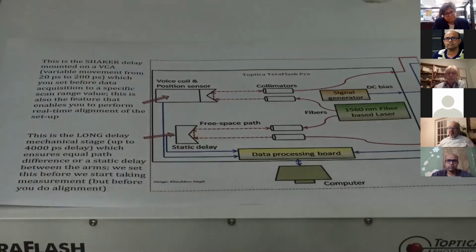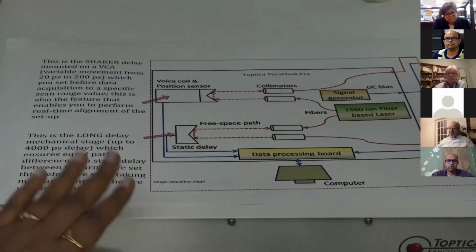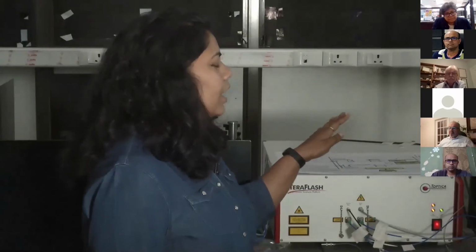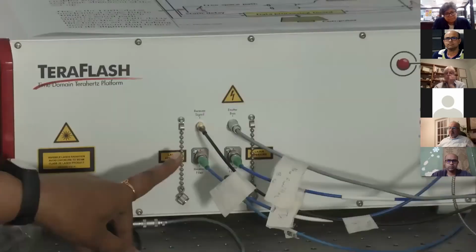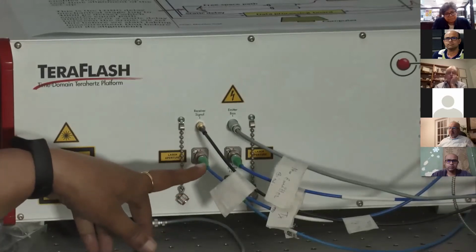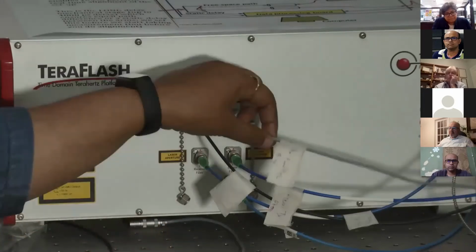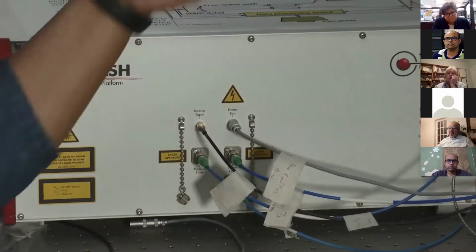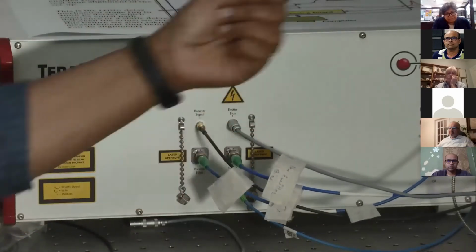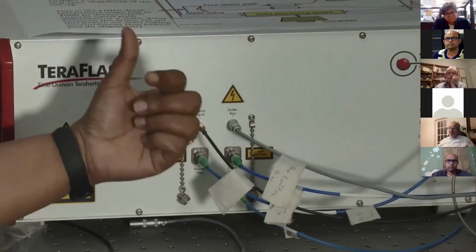So what happens inside this white box is the femtosecond laser pulse produced at this laser is divided into two parts. One goes to the emitter and the other goes to the detector. These blue cables are dispersion compensation fibers which are used for the propagation of femtosecond laser pulse to the emitter and to the receiver. The gray cable is to provide bias voltage to the emitter, and this black cable brings the output from the detector to this white box again.